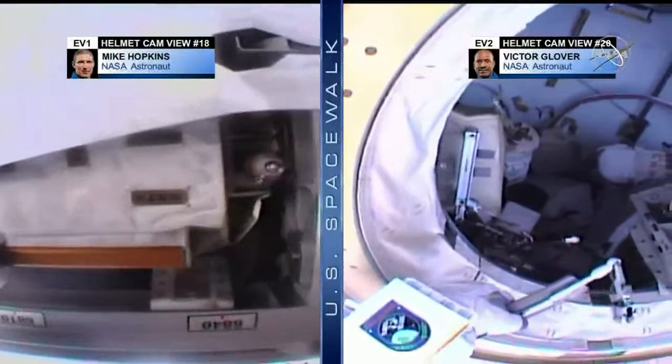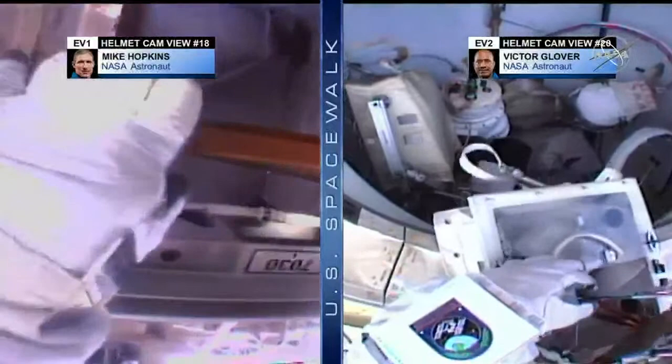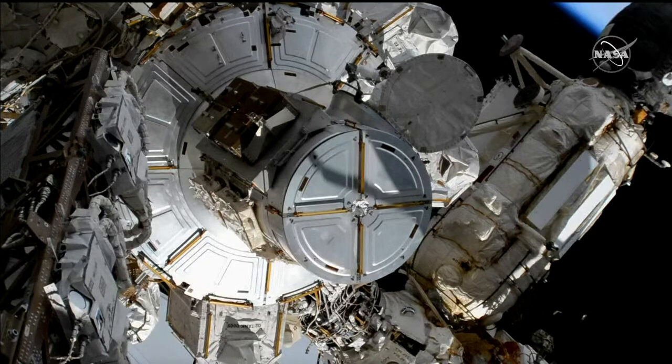NASA astronaut Victor Glover, you can see his helmet camera view on the right-hand side, is at the airlock. Retrieves the new magnetic plate. Also being careful with that one. Lock out the ret as needed to alleviate the side loads. Glover is working to remove and replace a magnetic plate that helps the thermal cover, which you can see open at the airlock, stay in place.